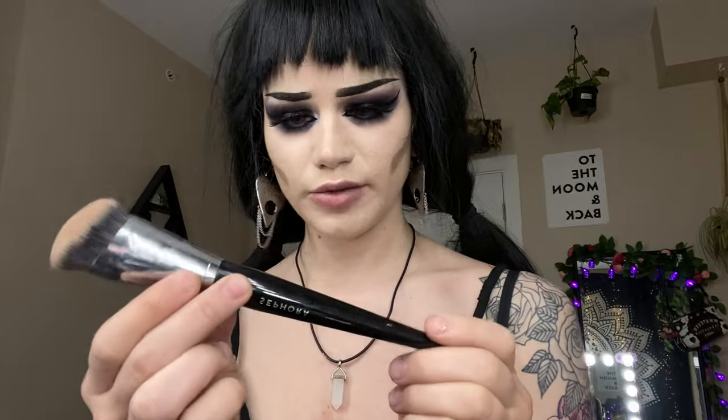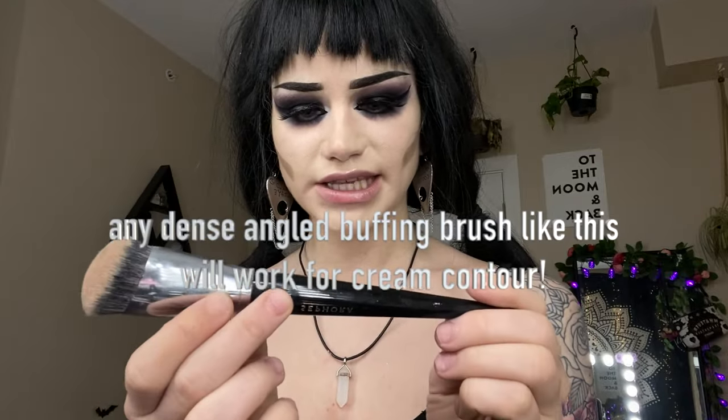Actually, while I wait for those, I am going to do my contour. This is the Fawn Contour Stick. And I'm gonna blend it using this Sephora brush. We don't actually sell this anymore. It's a slanted buffing brush.